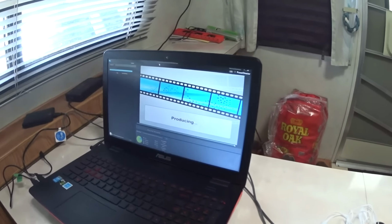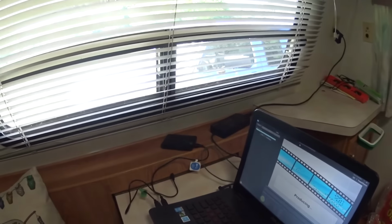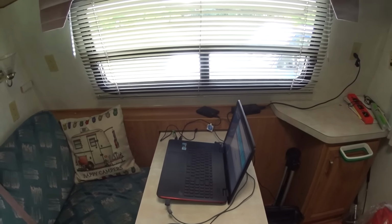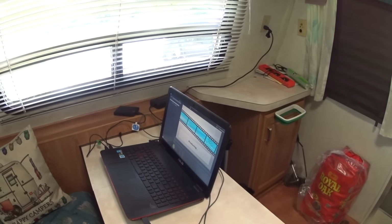This thing's almost done. It's getting ready to finish producing, and then I just have to upload it. There's my hard drive, one of my hard drives. That's where I store the movies that I gather off the camera. That way it keeps the computer freed up, not holding a lot of stuff, although the computer does a pretty good job.